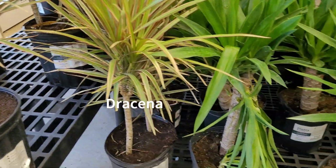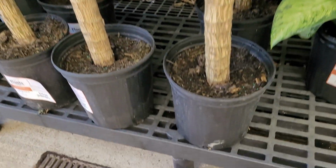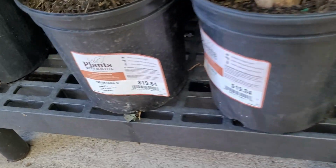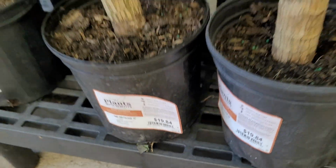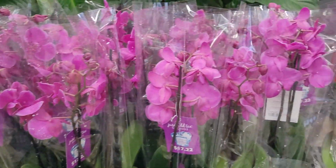And here are some beautiful Dracaena varieties, guys. And I think they are loved by both seasoned and new gardeners. And you can see the prices that they're going for and the orchids here as well.